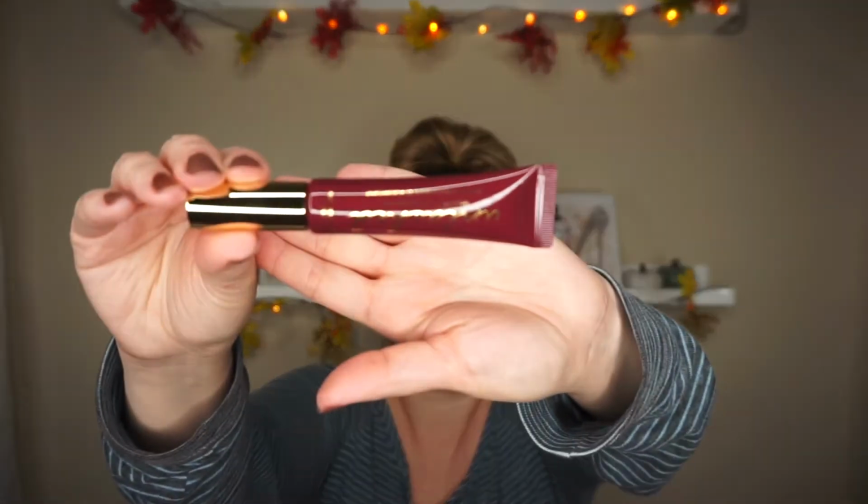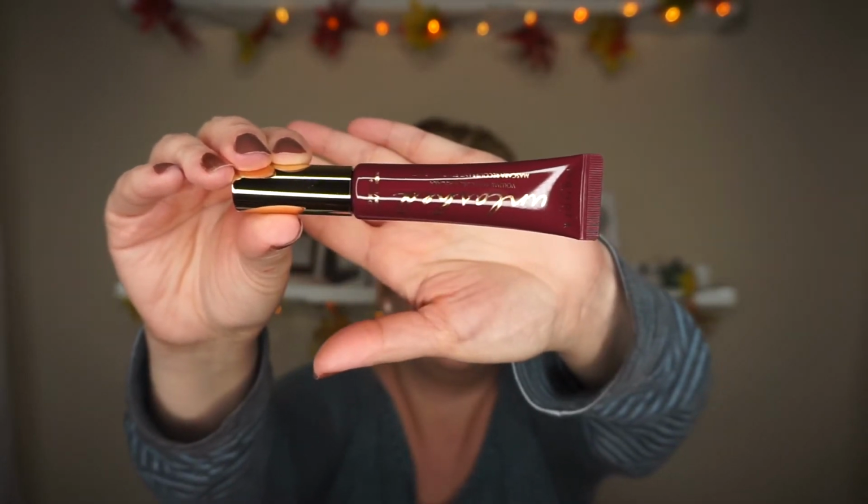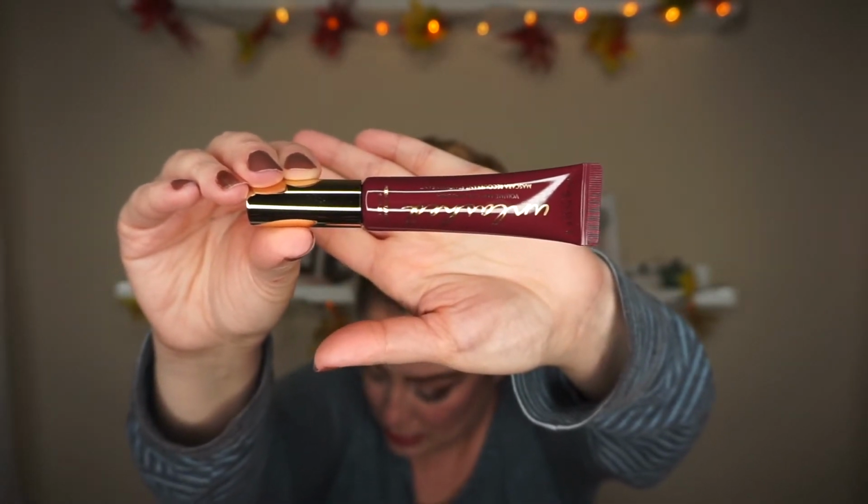So let's go ahead and get the pamphlet ready to look at, and we'll just pull as we go along. Okay, so the first thing that I see is the Wander Beauty Unleashed Volume and Curl Mascara. I'm assuming this is a full size. It retails for $24, and that is what it looks like right there. It says you can get it at Sephora.com.